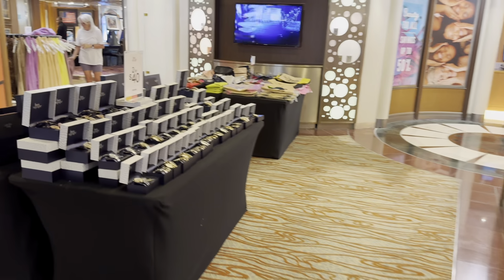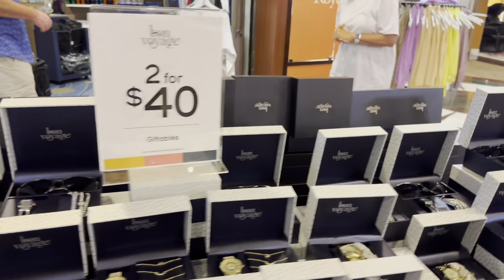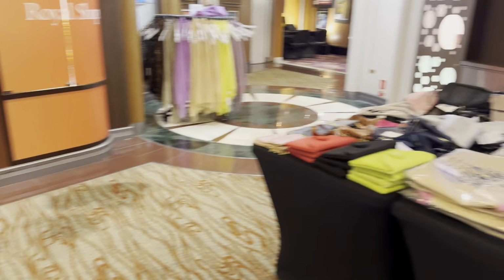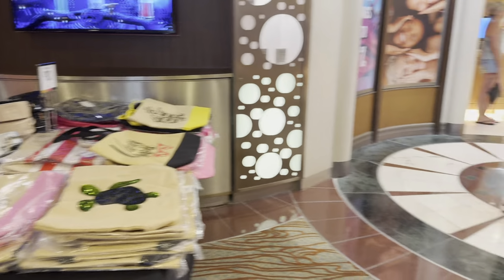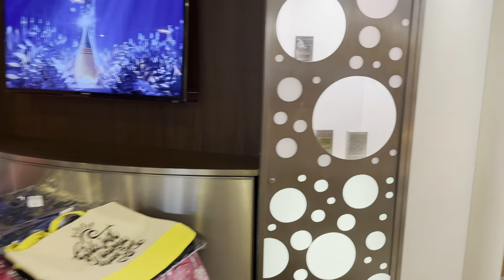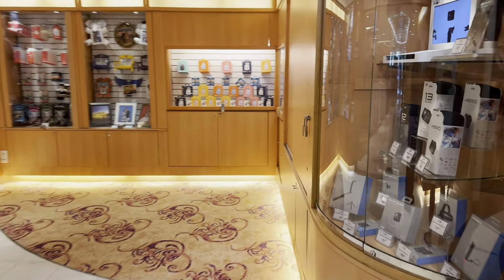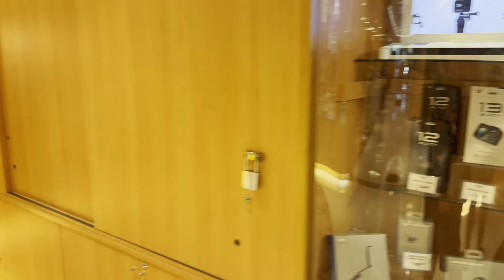As you can see, it's got a shopping area despite being a smaller ship. There's some deals to be had on here. But a lot of the shirts that I want, I might want as a keepsake because they would say Royal Caribbean. But the cheap shirts, the ones that are like 2 for $30, those don't usually have the Royal Caribbean logo on them. They're just generic shirts you could buy anywhere. So keep that in mind when you're looking for shirts.